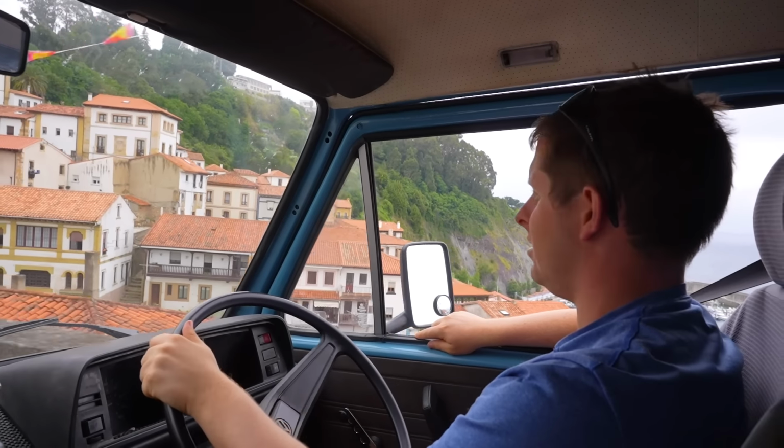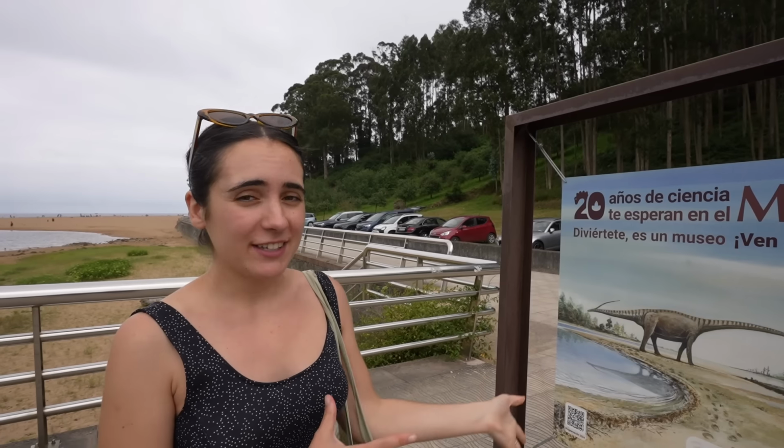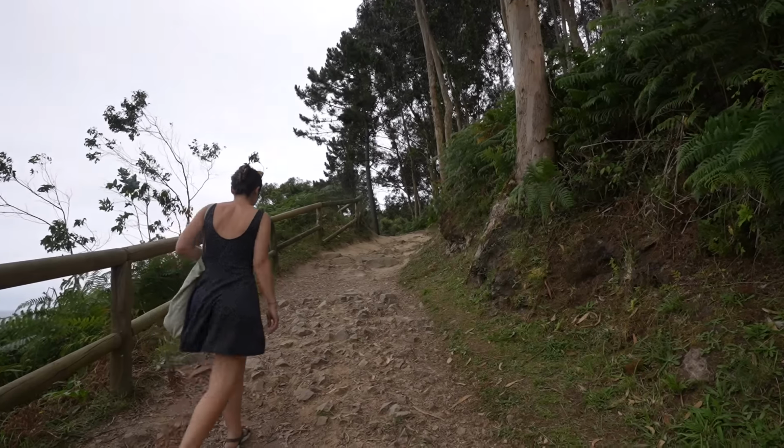We have just made it to the beach that has dinosaur footprints. We've left Fergus somewhere in there. Right beside it we have this beautiful beach with the dinosaur footprints. This collection of footprints is actually the biggest one in Europe and the third one worldwide. That's mad. In Asturias. Hopefully we don't get wet feet, because the tide seems to be coming in.